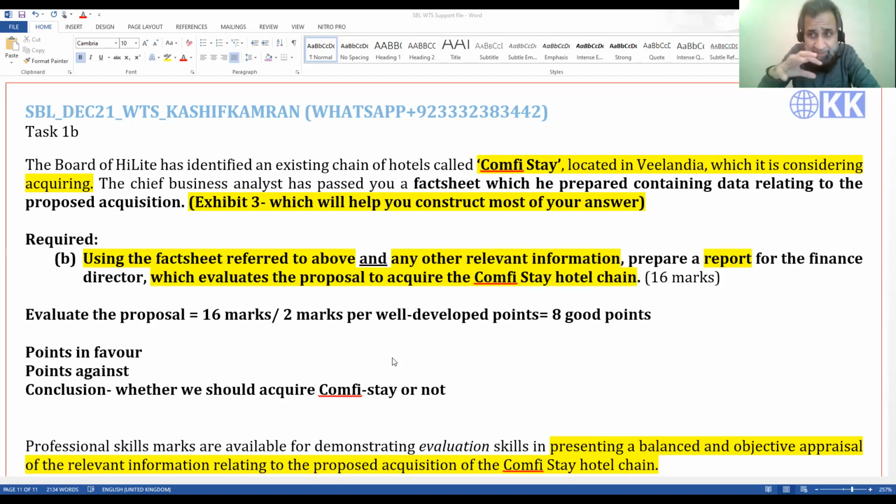But if one student doesn't answer under the SFA model, he just picks up points in favor and against by using Exhibit 3. So by using Exhibit 3, he picks up the points in favor and against. Will that student's answer be valid or not?